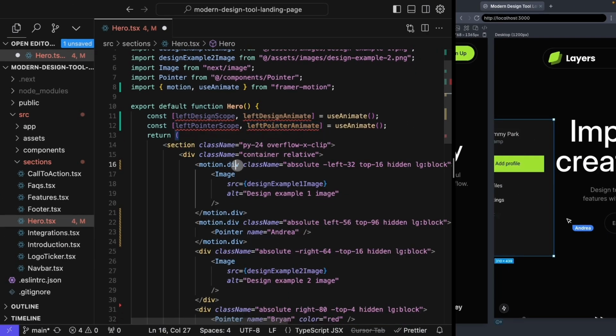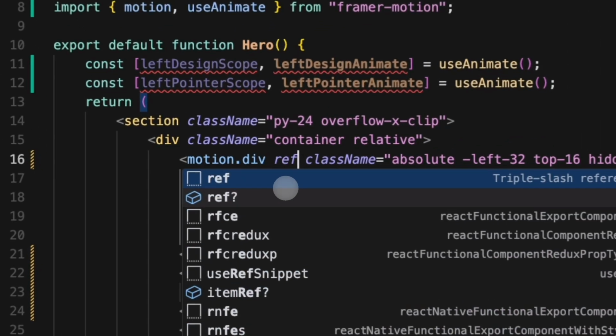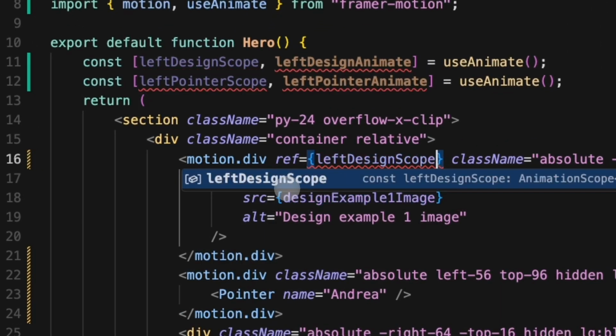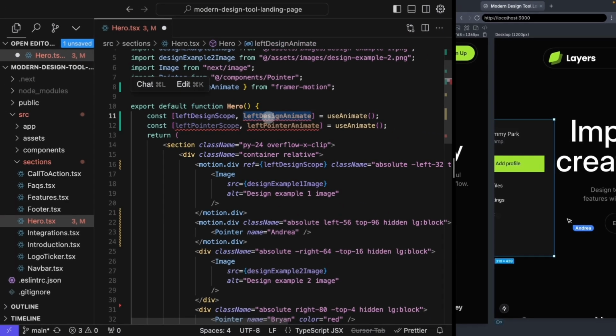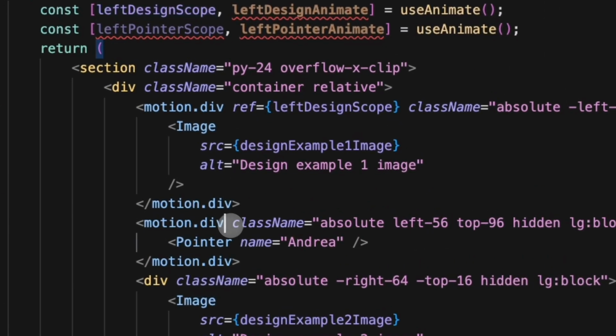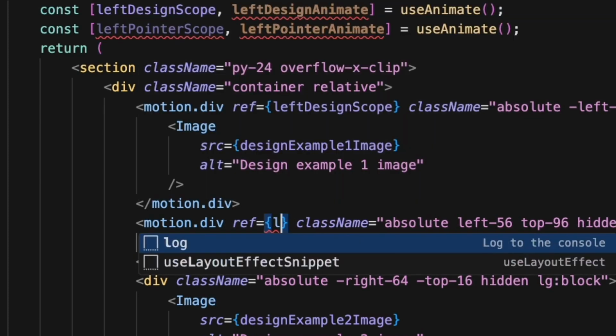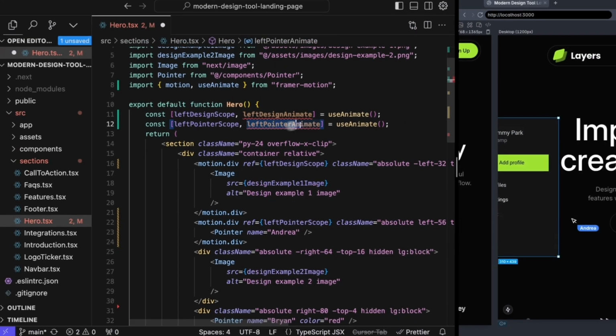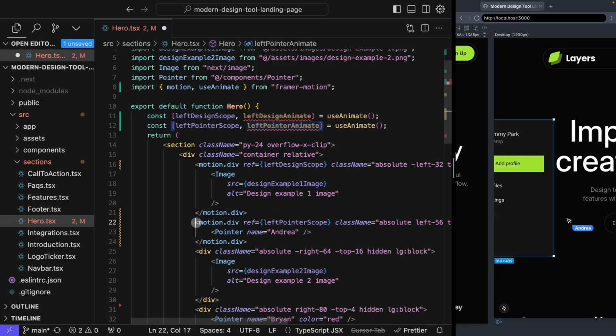Now to tie these together, all I need to do is say ref for my left design is going to be equal to my left design scope, and that will tie this animation function to this motion div that I just put that ref on. And the same thing is true of my left pointer. I can say ref equals left pointer scope, and that should tie this left pointer animate function to this motion div surrounding my left pointer.